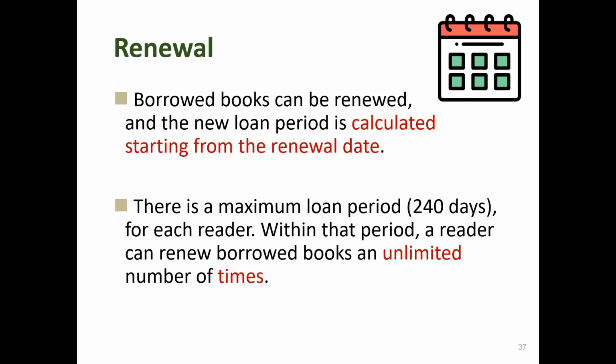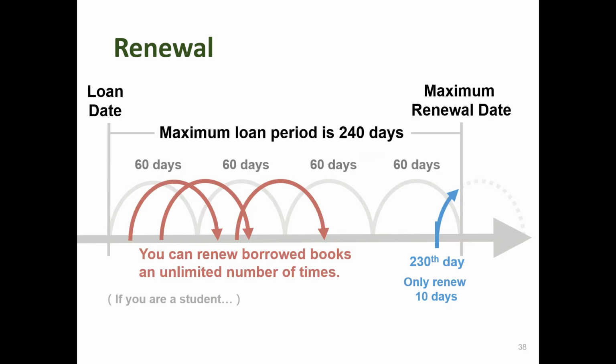Okay, let's look at the renewal rules in a bit more detail. Borrowed books can be renewed, and the new loan period is calculated starting from the renewal date. And there is a maximum loan period of 240 days for each reader. Within the period, a reader can renew borrowed materials an unlimited number of times.